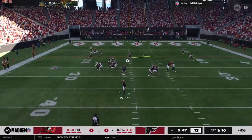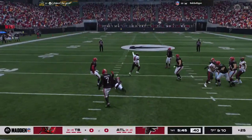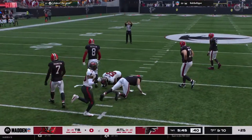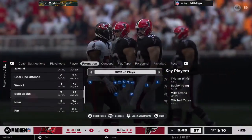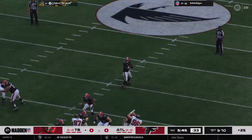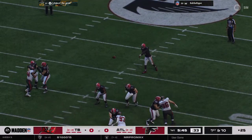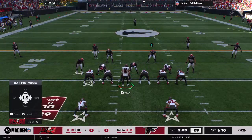Play fake. Now Penix. Oh, he tries to force it in, and it's intercepted. And the Buccaneers are going to take over once again at their own 25-yard line. So consecutive interceptions here early on in this one, and maybe setting the tone, Charles, for a game where the defense really takes center stage.